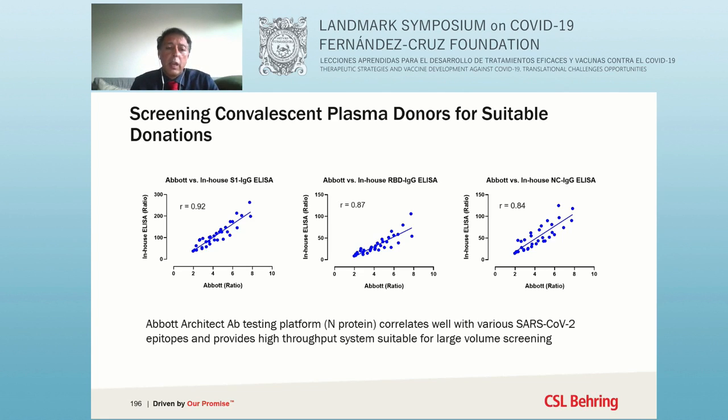And you can see here, when you correlate this against various other epitopes of SARS-CoV-2, that there are some decent correlations. Of course, it's not perfect, but because we're looking for a rapid response and a response that's reliable, we decided to move forward with the Abbott test.